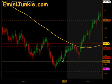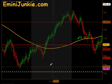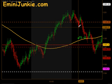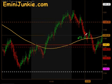It found support at the daily pivot, had a real nice bounce, came through our moving average, and that led to a fast move there that gave us a potential extension entry. The extension ended up getting stopped out, T1 minus 2, as the market came back down.